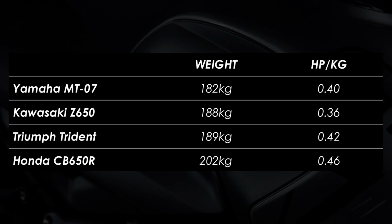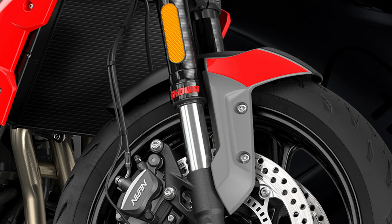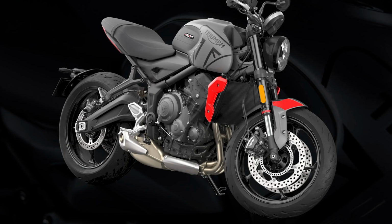Suspension is provided by Showa with a non-adjustable separate function upside-down fork and a preload adjustable shock at the rear. The upside-downness of the forks is key here, with less unsprung weight and improved rigidity over traditional forks, both contributing to better performance.